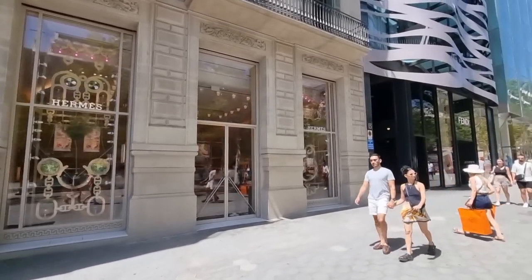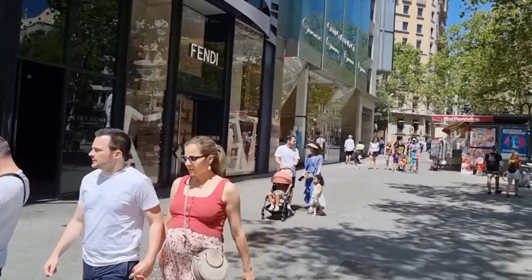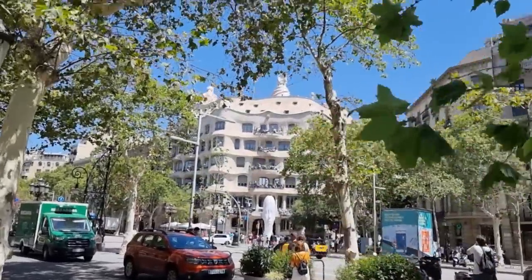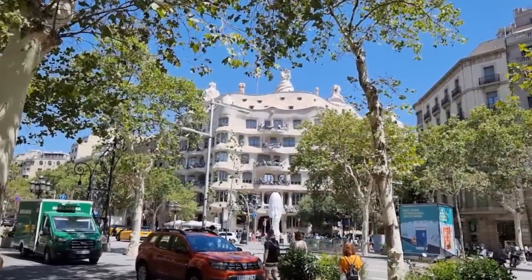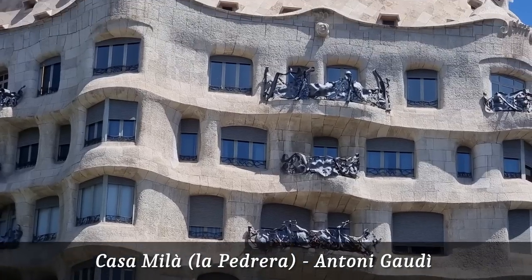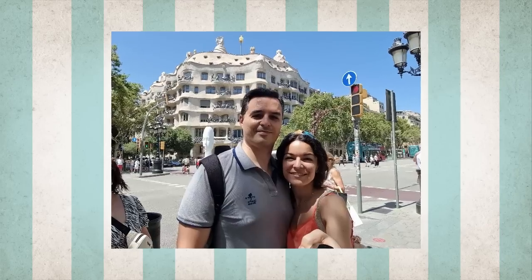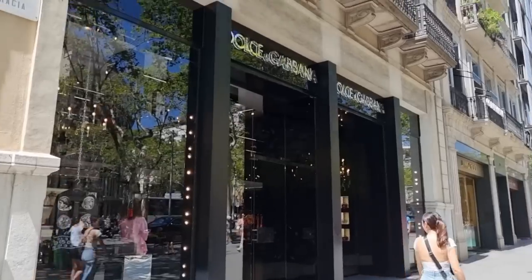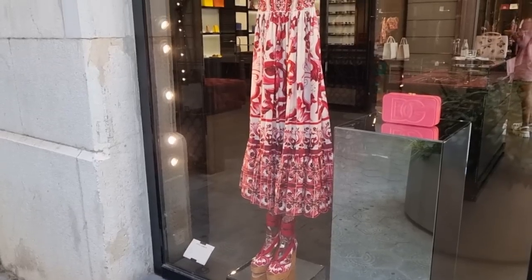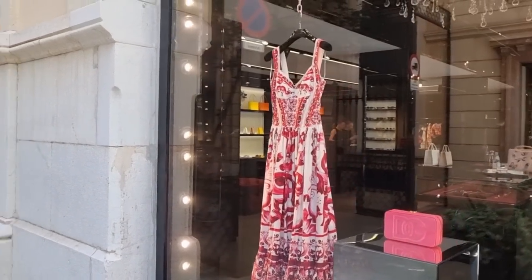Hermes, Fendi, then we have Versace, and on the other side of the street there's Casa Milà, also called La Pedrera by Antoni Gaudí. We have Dolce & Gabbana. And I absolutely love this dress. I've got to find something similar, second hand.